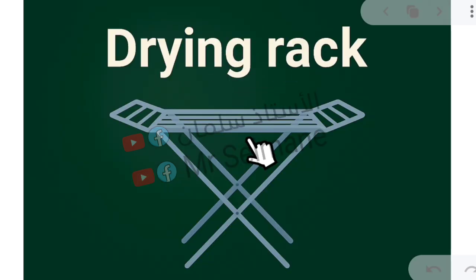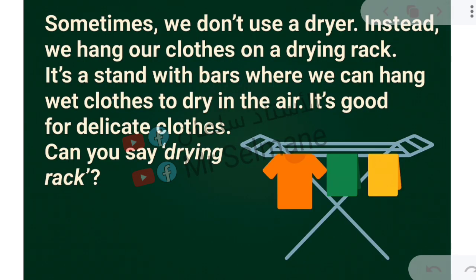Drying rack. Sometimes, we don't use a dryer. Instead, we hang our clothes on a drying rack. It's a stand with bars where we can hang wet clothes to dry in the air. It's good for delicate clothes. Can you say drying rack?